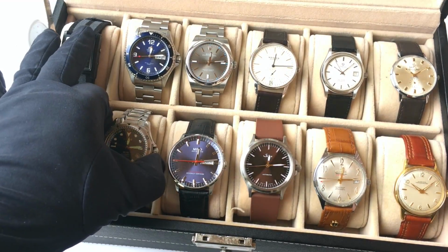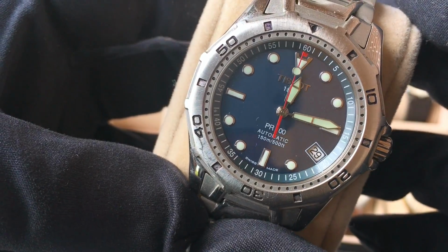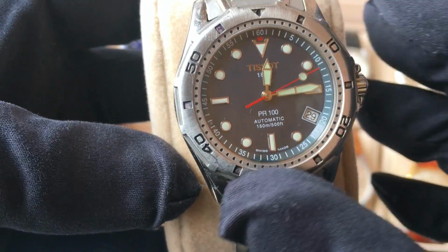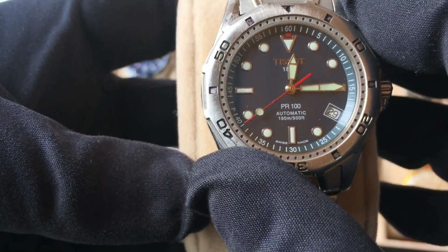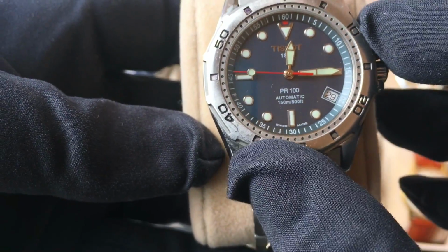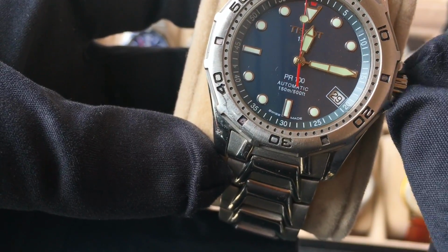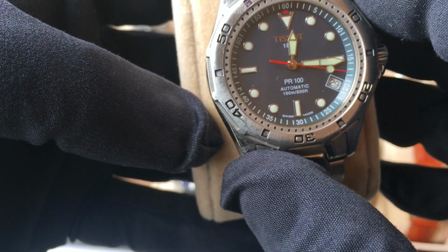My second diver watch is this older Tissot PR100 model. I bought it about 15 years ago from a local watchmaker, and yes, it was my first more expensive Swiss-made watch. It's only 38 millimeters in diameter, and it looks a little bit smaller because of this bezel here. But back then I liked it, and this watch didn't get a service yet, but I'm afraid it's time now, because I couldn't hand wind it anymore. But other than that, it's in very good condition. It holds the time very well.